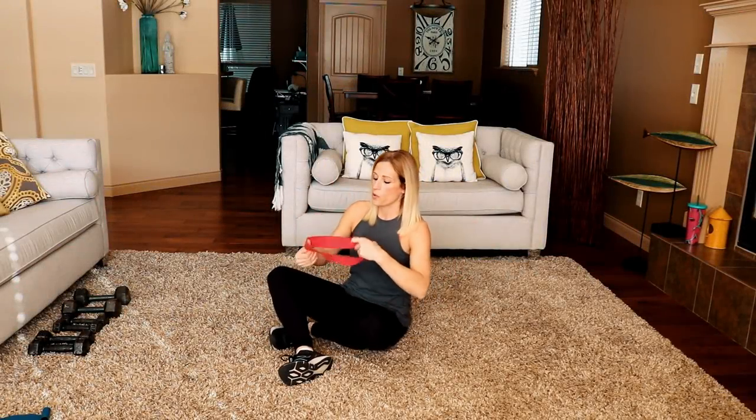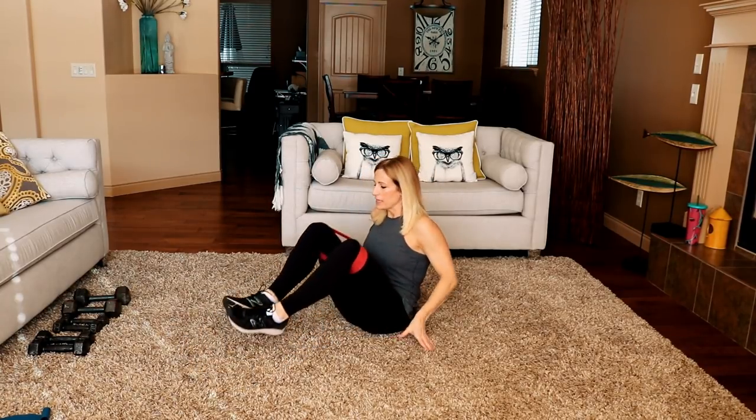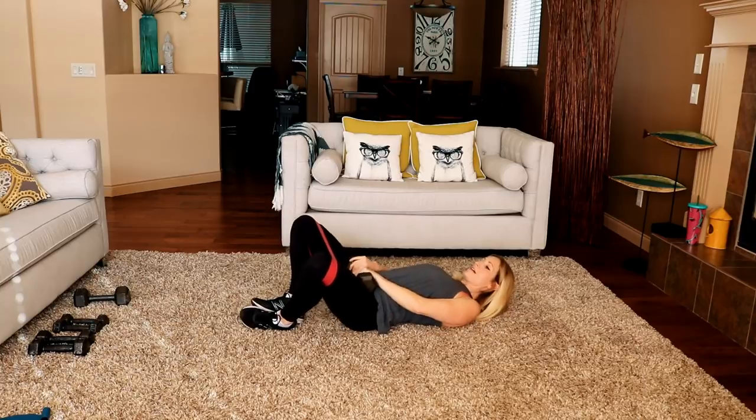The next superset, you're gonna require the bands. All right, so going into a frog pulse to start. Let's slip that band right above the knees. Feet are gonna be together. You're gonna grab a dumbbell, put it on your pelvis, and we're up and down right there.